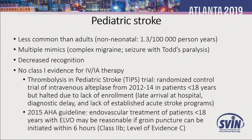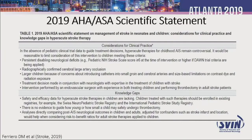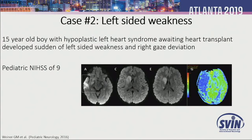But the 2015 guidelines did change how we think about this. At present, there are more knowledge gaps, as the previous speaker alluded to, and we really need to understand this population much better. So this is another patient we took care of. This is a child with hypoplastic left heart syndrome. He's waiting for a transplant, and developed left-sided weakness and right gaze deviation.